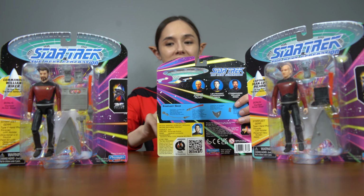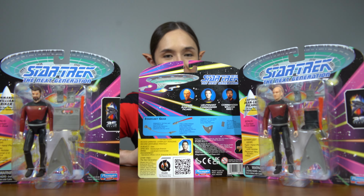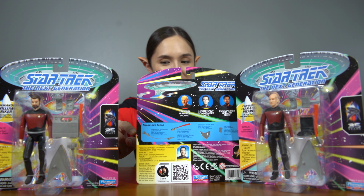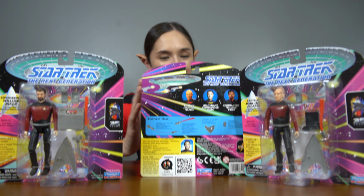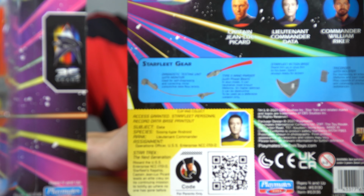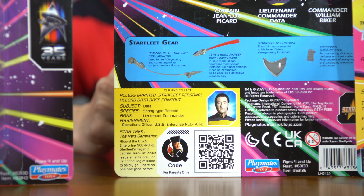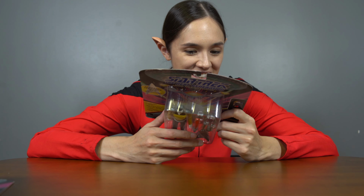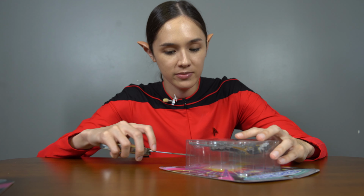So, on the back, you will notice that you can clip and collect a card for each figure that says things about the character and has a Q code for parents only. What on earth is this thing? I don't think this is from the show. It says Android Access Panel, but that's not anywhere in here. It's so confusing. Okay.